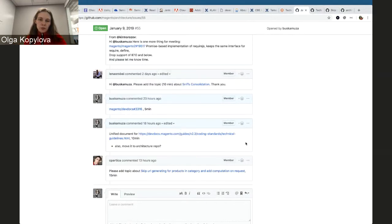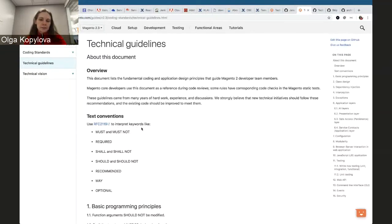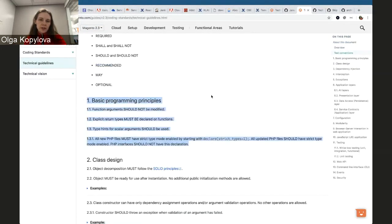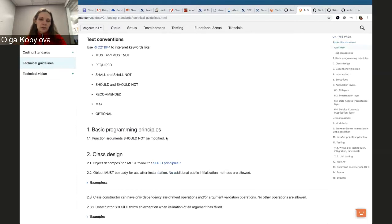Another topic that I wanted to discuss is more from an organizational perspective, and how we use the technical guidelines. I have two questions. Right now we have the technical guidelines on our DevDocs website, and they are different for different Magento versions. For example, if you look at basic programming principles, there are some items which are specific to the latest PHP versions, and if you go to Magento 2.1, some items are skipped. You can find only one item.